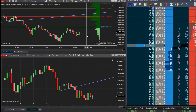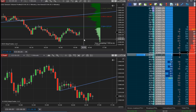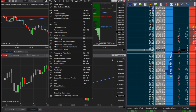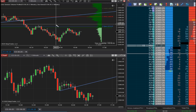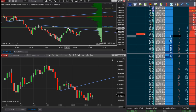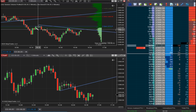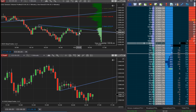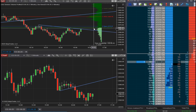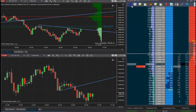All right, so let me just hit play, because the first thing we've got to do is draw in our neckline, and the neckline enables us to see where we're planning to enter the market. So let me just wait for me to do that in the recording. All right, now what we want to see is the candle close outside of that neckline, and also ideally above the previous swing high to go long. So let's see what happens as price approaches it.